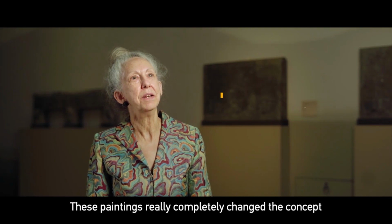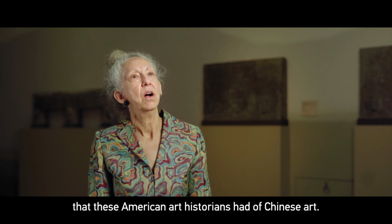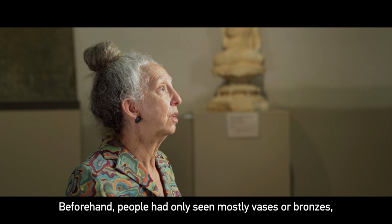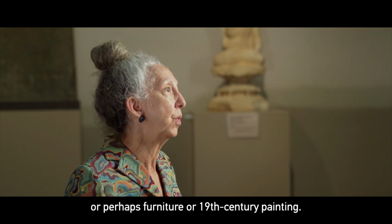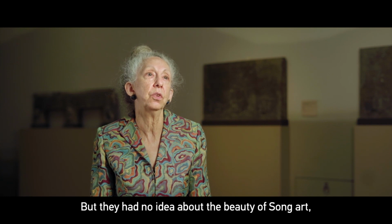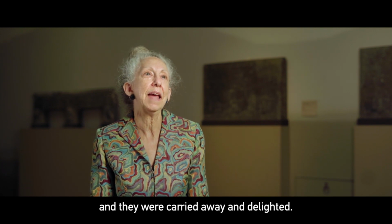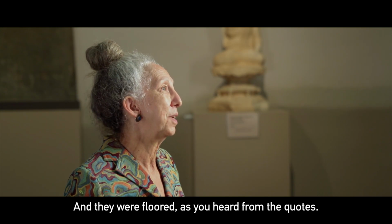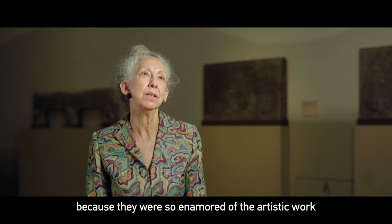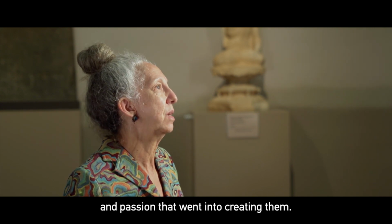These paintings really completely changed the concept that these American art historians had of Chinese art. Beforehand, people had only seen mostly vases or bronzes or perhaps furniture or 19th century painting, but they had no idea about the beauty of Song art, of the verisimilitude, the brush strokes, and they were carried away and delighted. And they were floored, as you heard from the quotes. They were prostrate. They bowed down to these paintings because they were so enamored of the artistic work and passion that went into creating them.